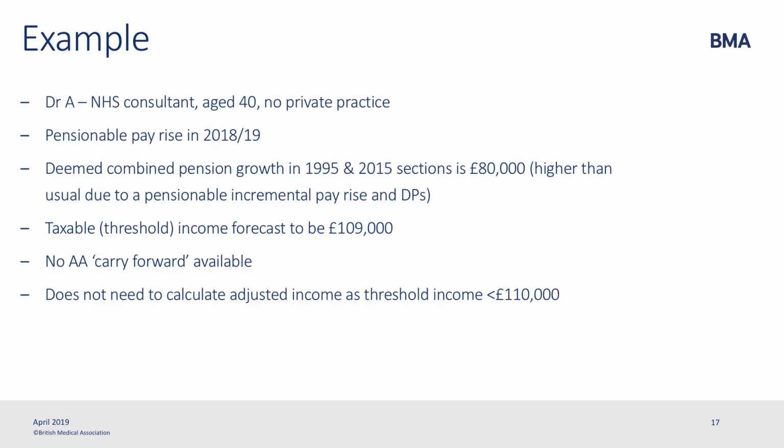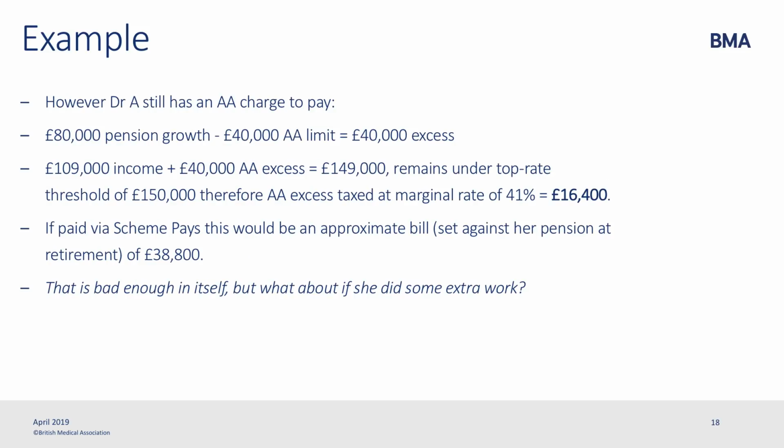We don't need to worry about calculating her adjusted income, as her taxable income is below that magic £110,000 number. However, despite being under that number, she still has an AA tax charge to pay. Her pension growth is £40,000 above her annual allowance limit. We add this to her £109,000 taxable income, but she remains under the £150,000 level for top rate tax, and therefore will pay based on her usual marginal rate of 41%. This means a bill of £16,400.